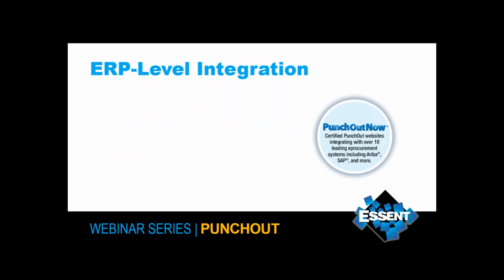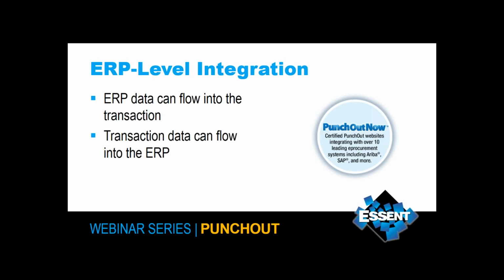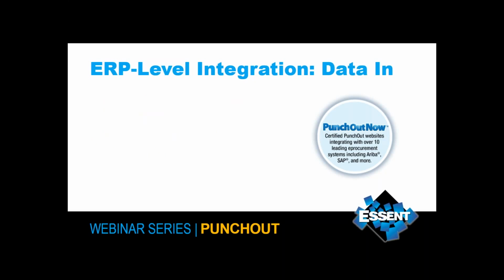Adding the ERP into the integration creates two major benefits, which are two sides of the same coin. One is that data from the ERP now can flow into each transaction, and data from the transaction can flow into the seller's ERP. Websites can hold a wealth of information, but it's not the deep, rich data that's held in an ERP system.